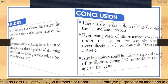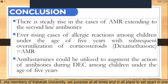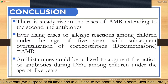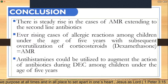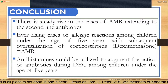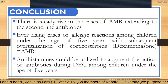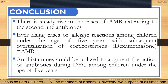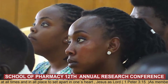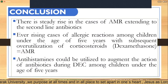In conclusion, there is a steady rise in the cases of antimicrobial resistance in first line and now extending to second line medication. And therefore, the ever-rising cases of allergic reaction seen among children under 5 has led to subsequent usage of corticosteroids, especially dexamethasone. And this would be the reason why we have antimicrobial resistance. Probably with this, we can augment the use of these corticosteroids with antihistamines so that we end up having that protective nature.